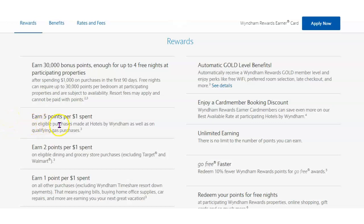Earn 5 points per $1 spent on purchases made at hotels by Wyndham, as well as on gas. Right now, gas is almost $5 per gallon. So if you're using this credit card to pay for your gas purchases, you're going to be racking up some points pretty quickly. And then for restaurants and grocery stores, you're going to earn 2 points for each dollar spent. And for everything else, you're going to get 1 point for each dollar spent.